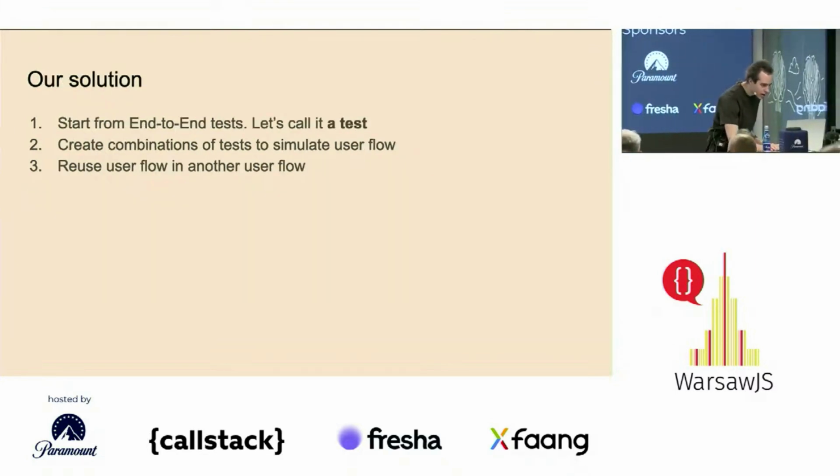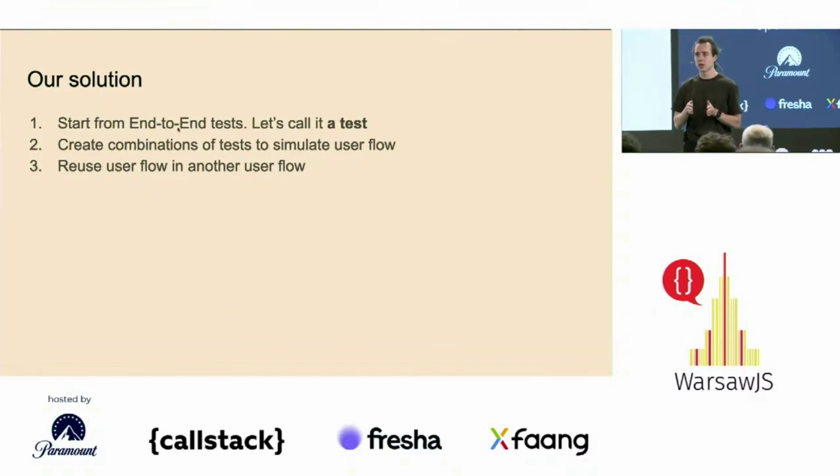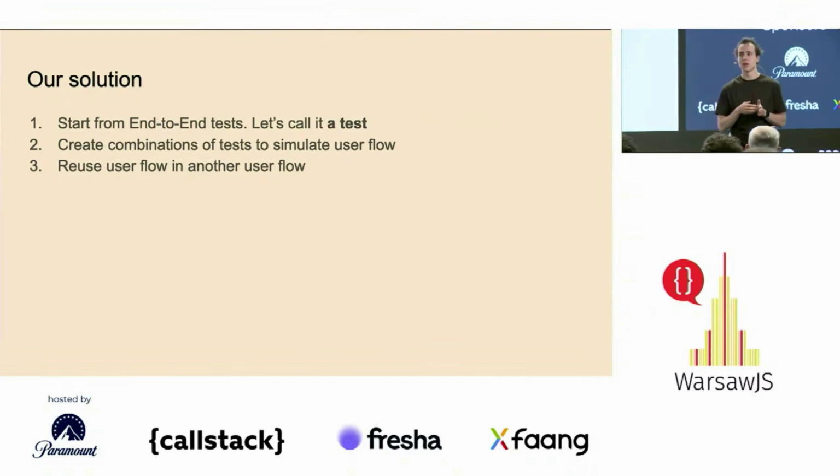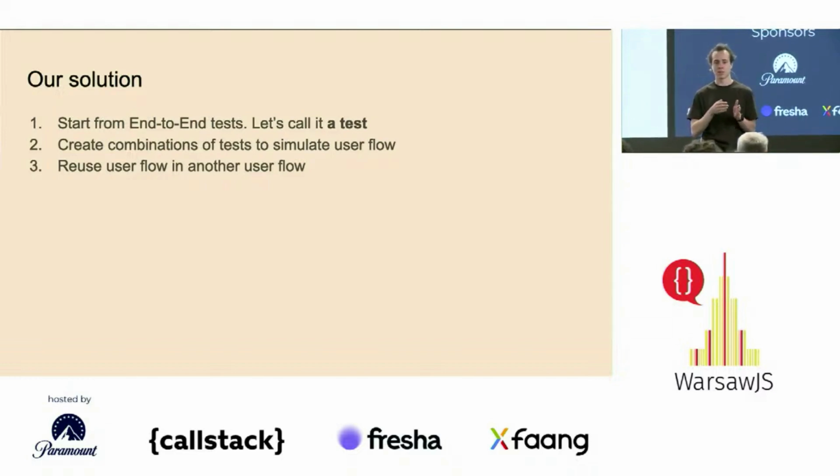Yeah. And we decided to start from end-to-end tests. We decided to forget about all of those unit tests. I think there were a few for some crucial or tricky functions, but in general, we started from end-to-end tests. We started from calling the API. And also we decided to combine things somehow.